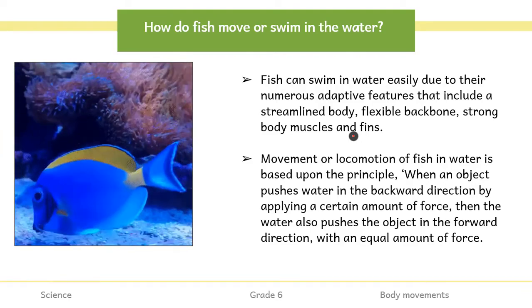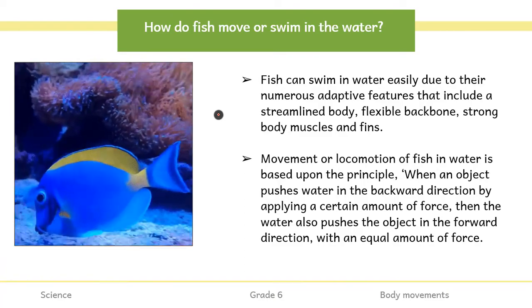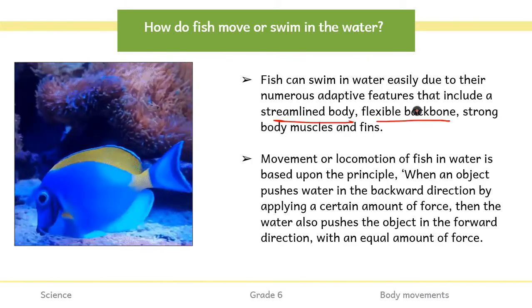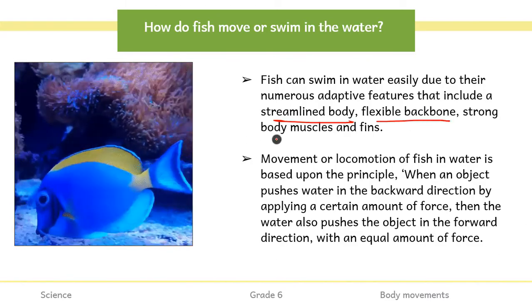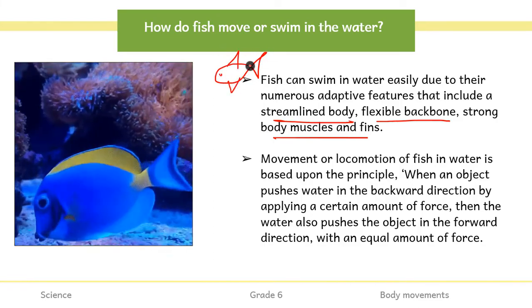It is a streamlined body. If you see the shape of the fish, it is broad at the starting and narrow at the end. So a streamlined body, as in birds, fish also have a streamlined body. It has a flexible backbone. Flexible means it can move any way it wants. Strong body muscles and fins. Generally we used to draw fish like this in our older days. So what is this? These are the fins of the fish which help in movement.